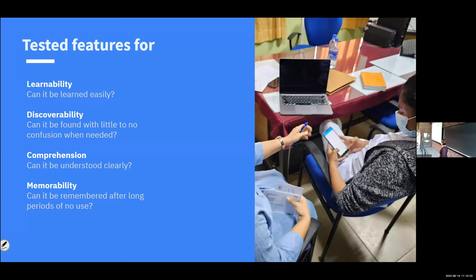So when we were in Sri Lanka, we were basically testing for these four different indicators, I suppose, right? So learnability: can the design that we have created be learned easily? Is it discoverable? Are things discoverable? Do they know where they will be able to find a button that they are looking for? Will they know how to refer a particular patient without being trained to do so? Can this be made more intuitive?